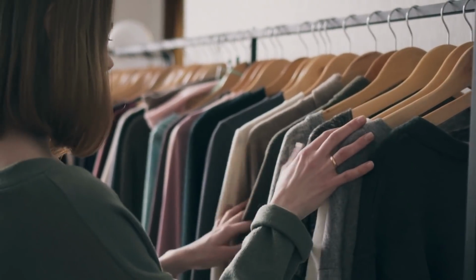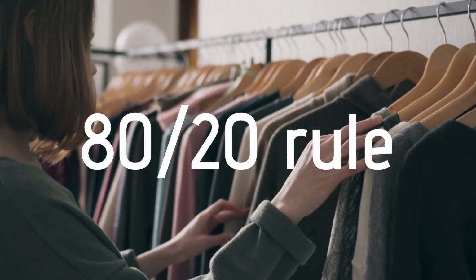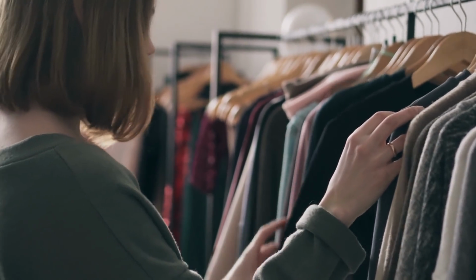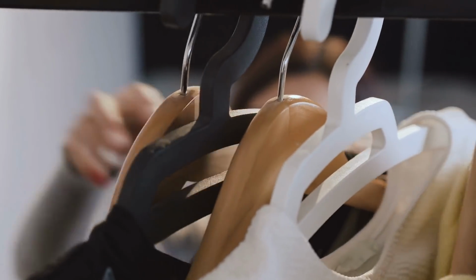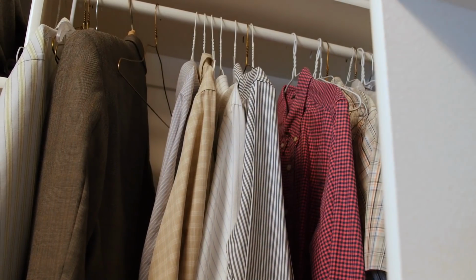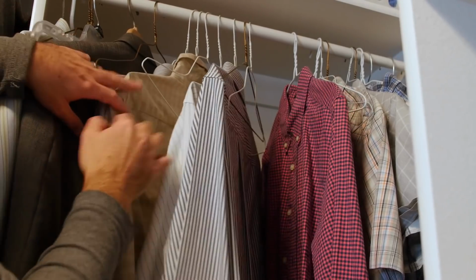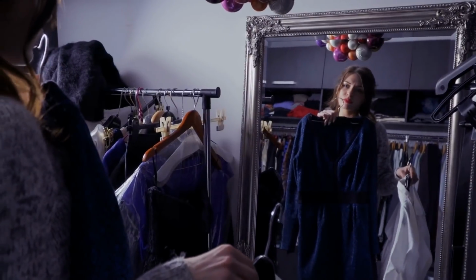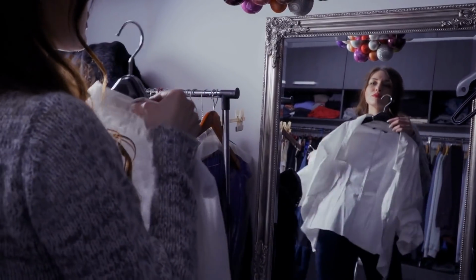When it comes to our clothing, the 80-20 rule often applies. We wear 20% of our clothing 80% of the time. When there's too much stuff crammed inside your closet, it's difficult to see each item and to know what you really have. So we end up wearing the same things each week. It's easy to feel that we don't really have anything to wear, which makes us want to go shopping for something new. And the solution to that is not to get a bigger closet, but to have less clothing. So let's keep only the ones we truly love and wear.